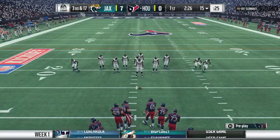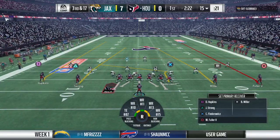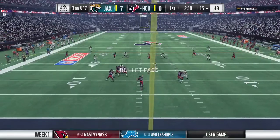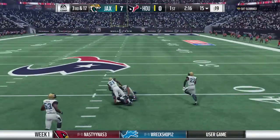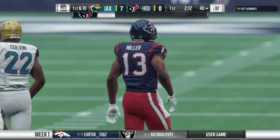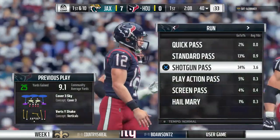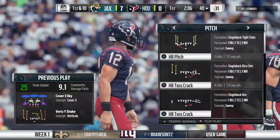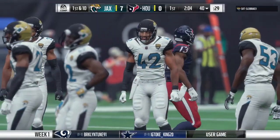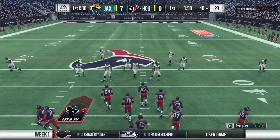And some secondary help here for the defense in the nickel on 3rd and long. Set, 3-19. They're going to look to throw. The catch made by Miller. And he gets this one all the way up to the 40. And they pick up 25 as they convert on 3rd. So after that big gain, let's see what else the offense has up its sleeve.